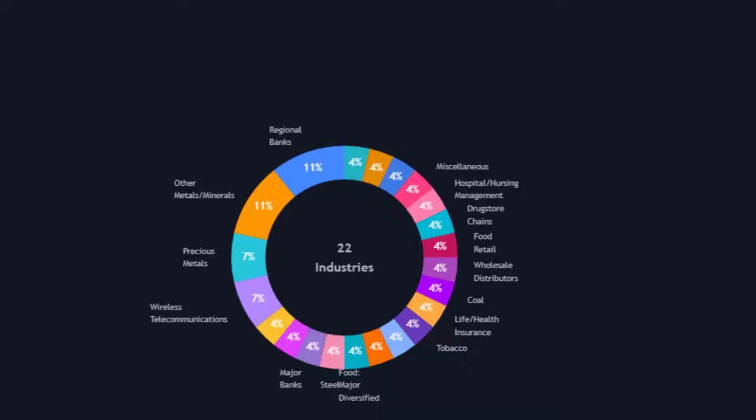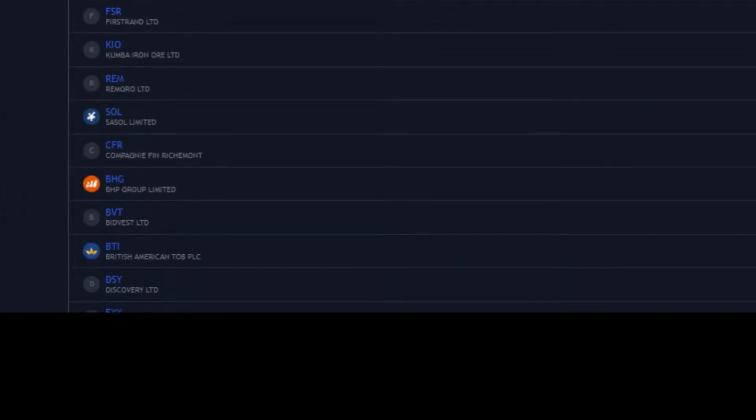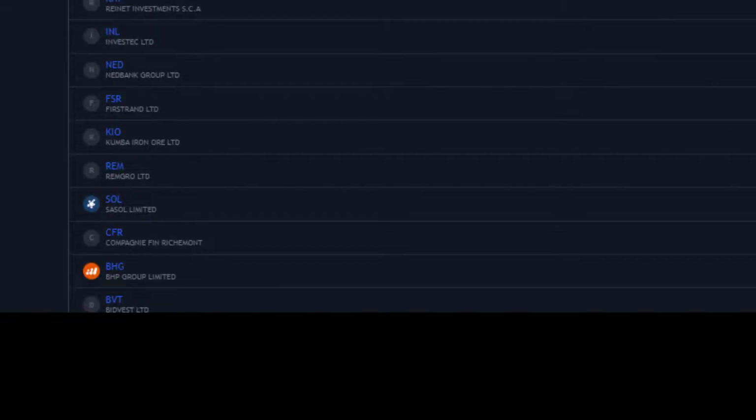Other metals and minerals are the biggest at 11%, with regional banks also at 11%. And we've got precious metals, communications, and a whole host of other industries: retail, coal, insurance, tobacco, foods, major banks. So like I said, a good selection of stocks to play with. Now if we scroll down to the symbols, you're wondering what I'm actually going to be trading, then I'll run very quickly through the list.